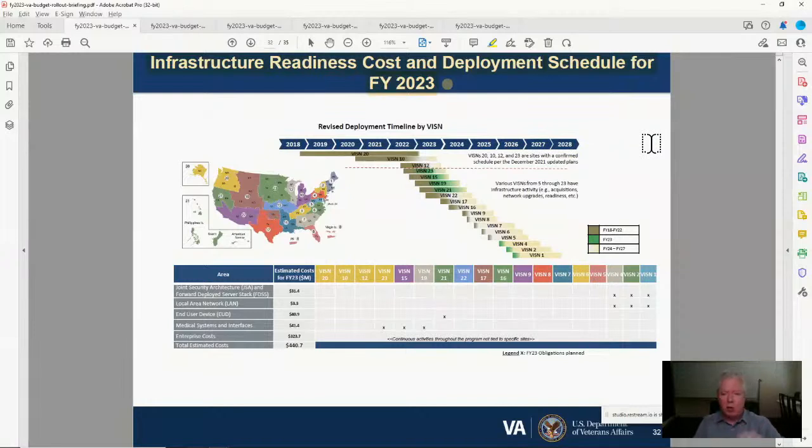The reason this is valuable is I'm looking out years, right? And I can begin to create action items. One of my action items might be to reach out into Vision 21, Vision 22 and say, hey, where are you guys at? How do you feel about the electronic health records rolling out, et cetera? Or I might say, I just want to work on the ones that are starting, like Vision 17 is going to be starting in 2023.